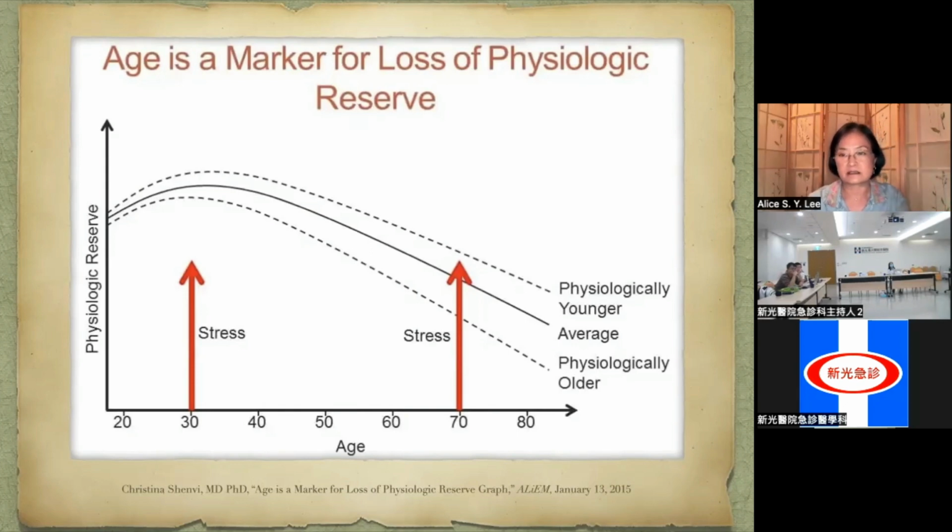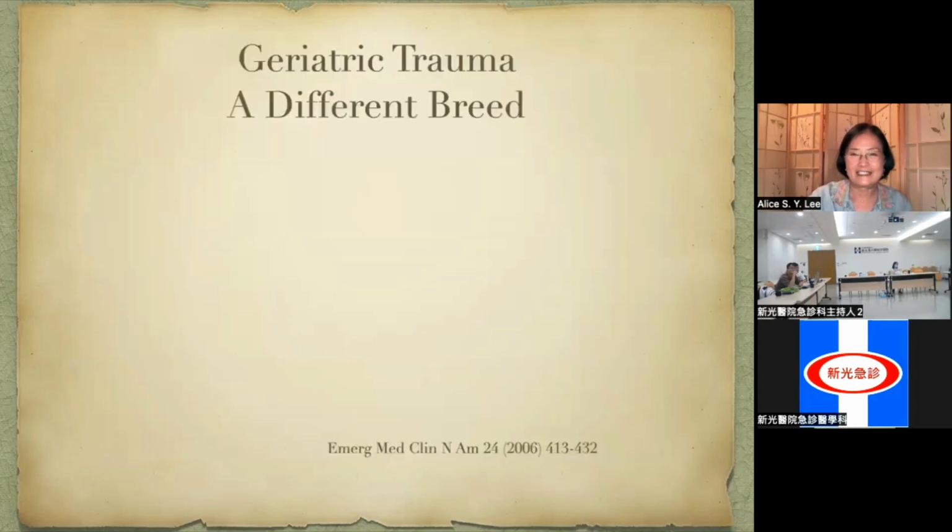If you look at this graph from Dr. Shin, she's a geriatrics expert, emergency expert. She has this graph showing the physiologic reserve as we get older, from 20 to 30 to 40, all the way to 80 or so. As we get older, our ability to handle stress gets worse and worse. If you're 30 years old, that's the peak. You are at your best at 30 on this chart.